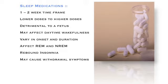It's important, though, to know that for most research, sleep medication should not be given longer than a week to 2 weeks time frame. And we will be responsible to administer the medications, but usually we start with lower doses first before moving to higher doses. Some may be detrimental to a fetus for a pregnant woman, so we want to tune into that.